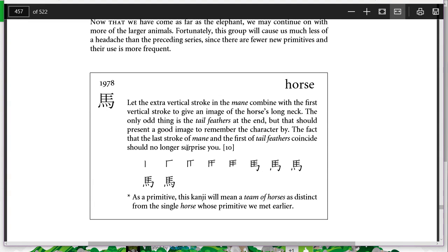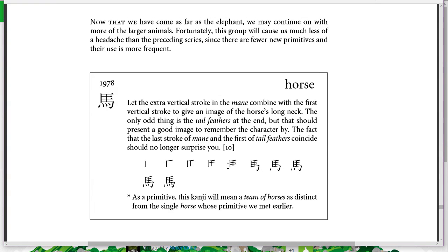So horse. You can kind of see it's like long or the comb, but with a stick. So maybe a stick that's tying the mane of the horse, and then we've got the horse feathers, or tail feathers, which is going to be the tail of the horse.